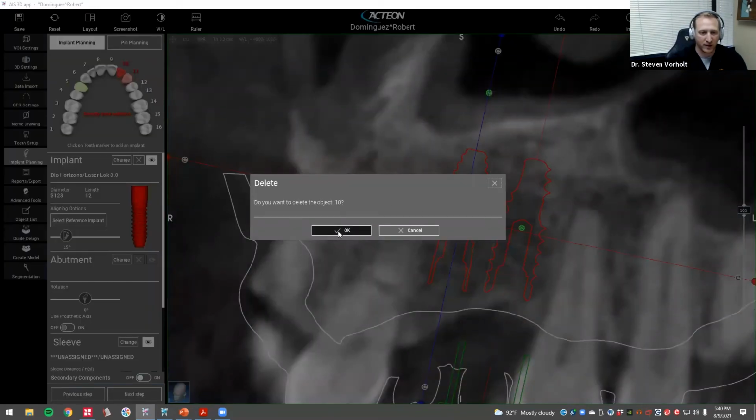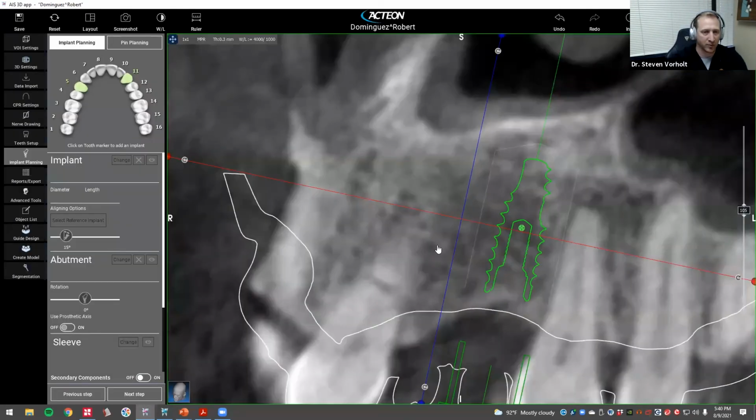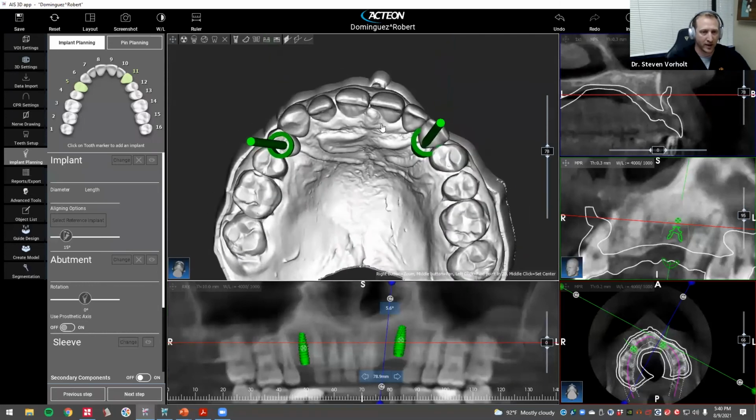We're going to delete this implant, and we're going to stick to the cantilevered bridge. If we're going to cantilever anything, we love to cantilever mesial, a little bit less force. We love to cantilever to the lateral because the canine is a super important tooth, and we want the most strength to be on the canine.